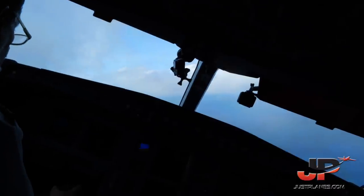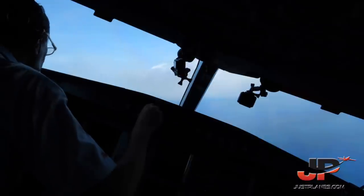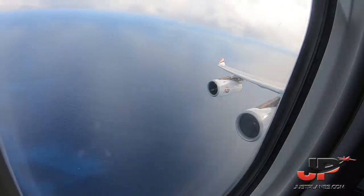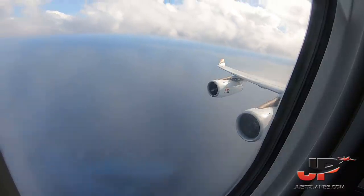Martinique, American 2295, flight level 250, request descent. American 2295, good afternoon, radar identified, descend flight level 100, direct to bed. Descend to flight level 100, proceed direct to bed, American 2295. And activate approach phase, please.